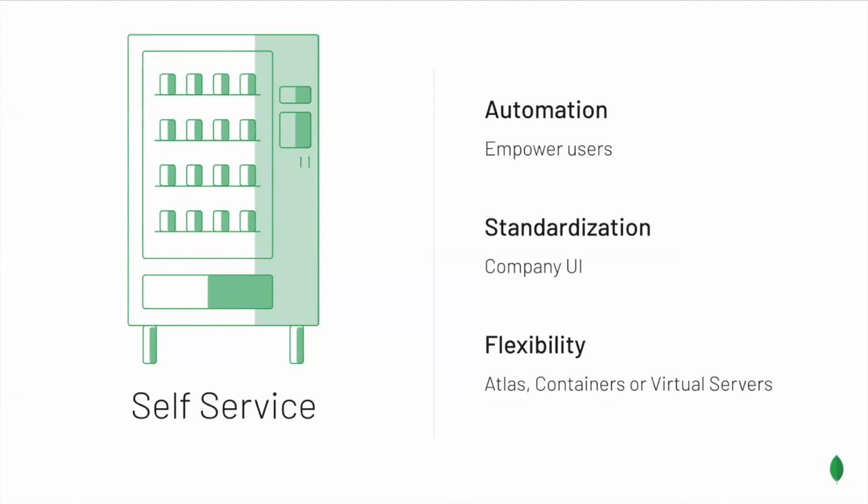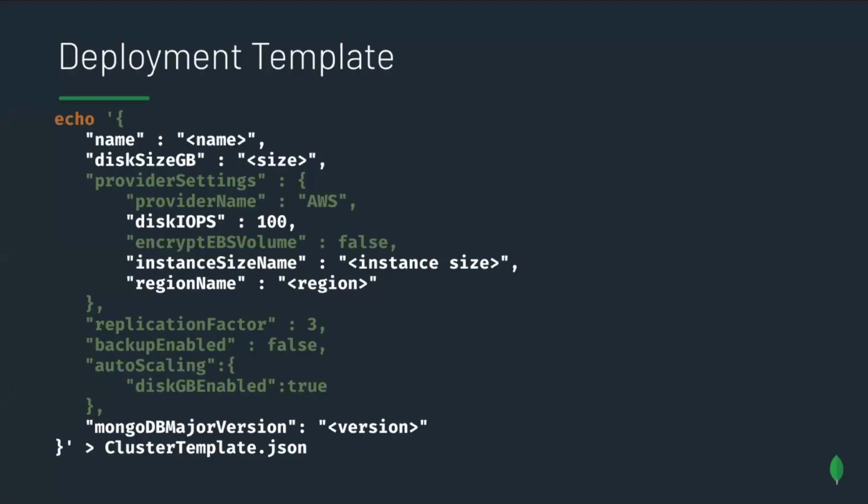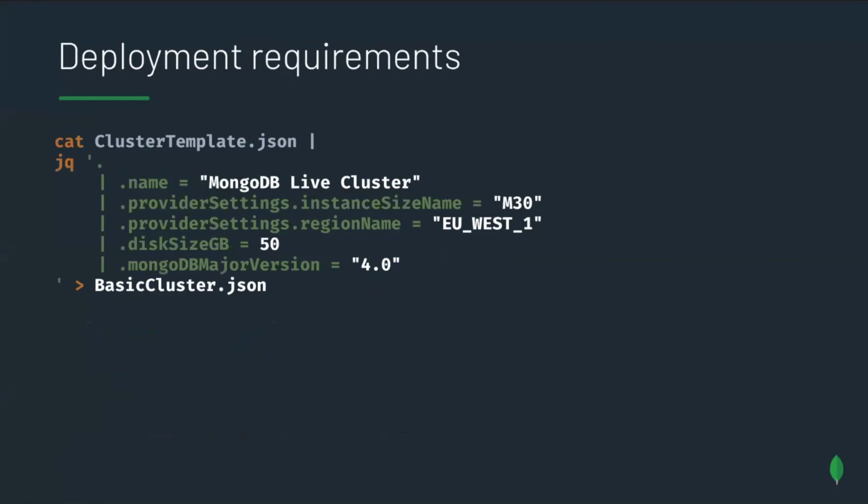Deployment of a replica set can be done in as simple as 3 small steps. First, we create a standardized deployment template. We can then, with all the default values in it, store that as a cluster template.json. We can then use a small tool called JQ. This allows us to manipulate JSON in the command line. We update the values we want to change using JQ. Here we are setting the cluster name, the size, the region, and the version. And we save the resulting object as basic-cluster.json.